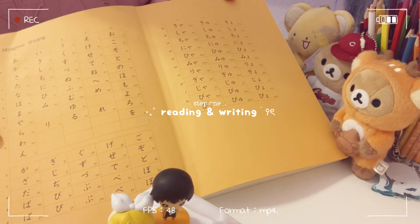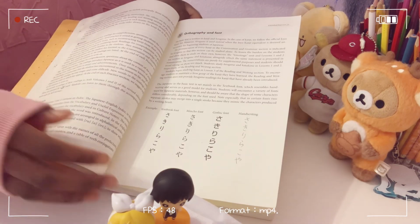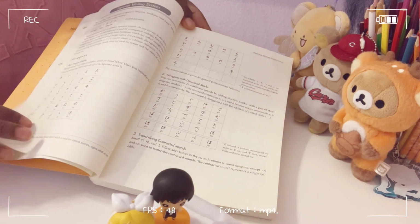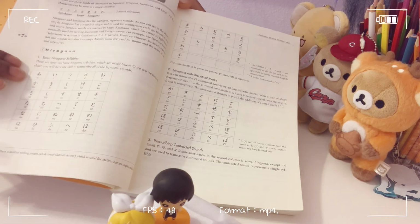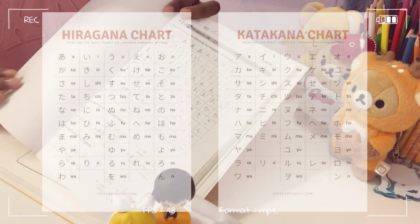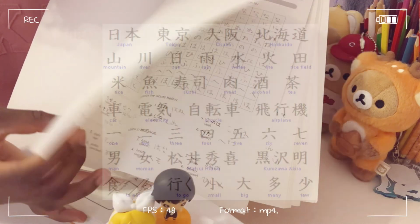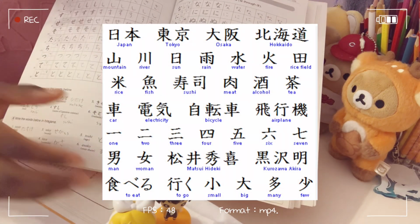Step 1. Reading and writing. When it comes to reading and writing, Japanese consists of 3 different writing systems: hiragana, katakana, and kanji. Hiragana and katakana are phonetic symbols that represent sounds, while kanji are Chinese characters that convey meaning as well as sounds.